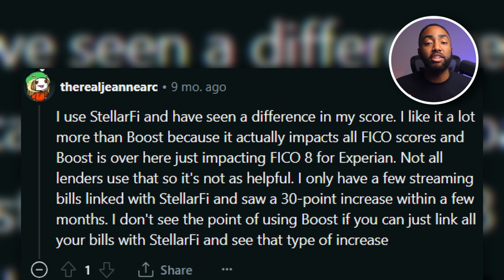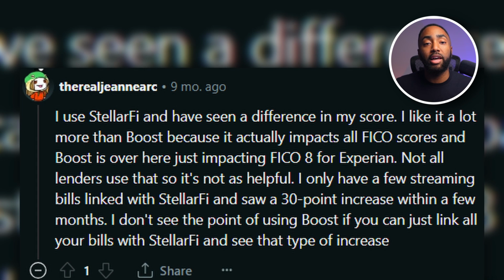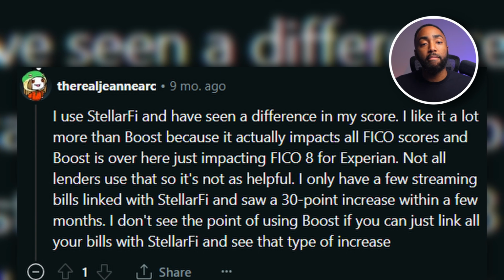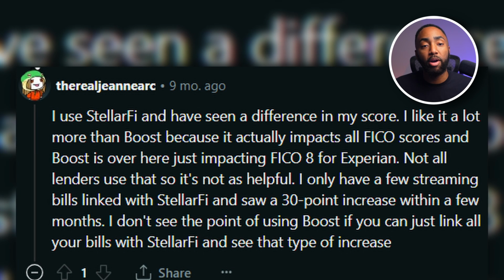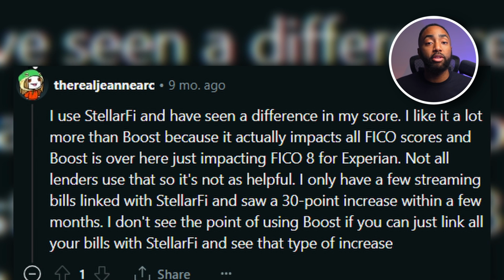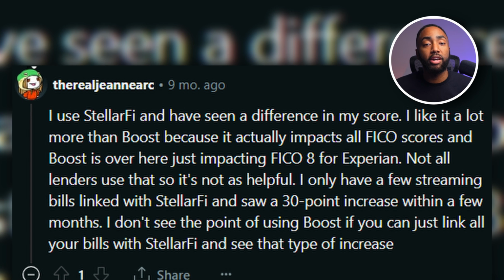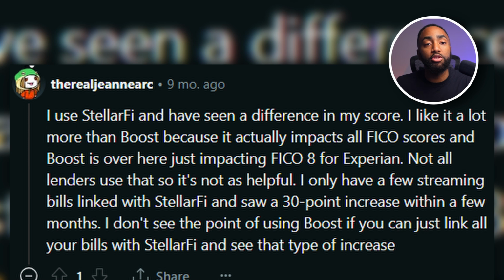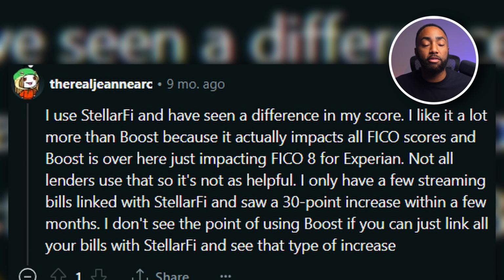Now, another member found it to be better than another competitor. They said, I use StellarFi and have seen a difference in my score. I like it a lot more than Boost because it actually impacts all FICO scores, and Boost is over here just impacting FICO 8 for Experian. Not all lenders use that, so it's not as helpful. I only have a few streaming bills linked with StellarFi and saw a 30 point increase within a few months. I don't see the point of using Boost if you can just link all your bills with StellarFi and see that type of increase.